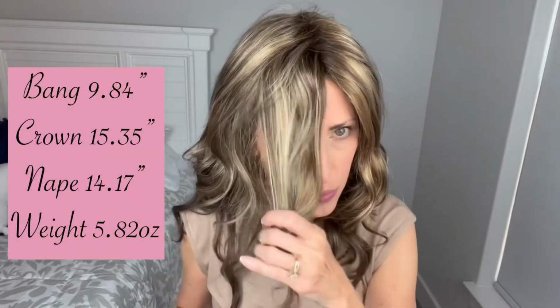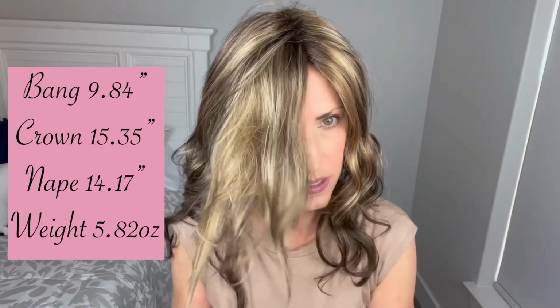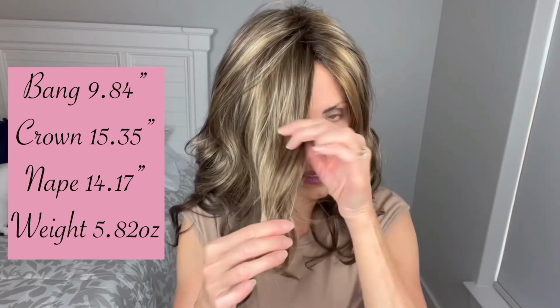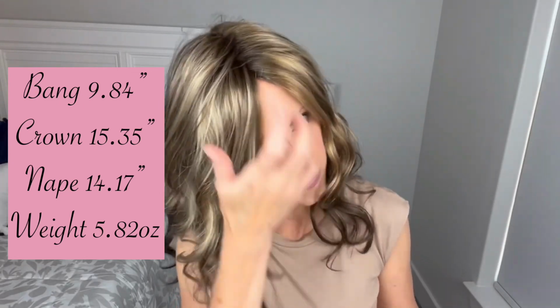Okay, so her measurements are 9.84 inches here in the front. She's got a bunch of layers here. Okay, so I think this is our shortest, 9.84 inches on the bang.